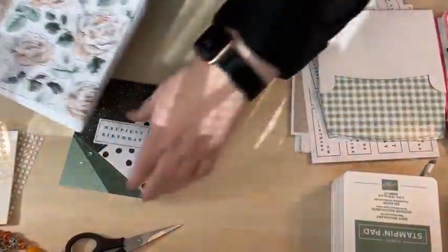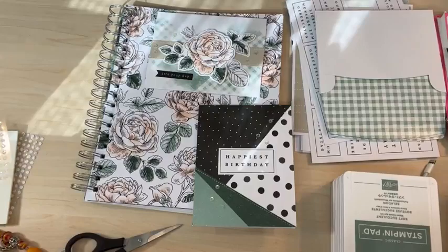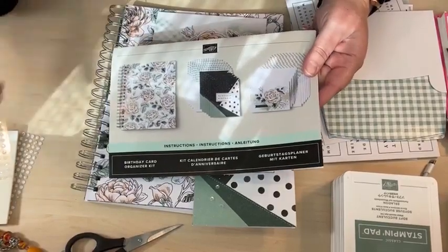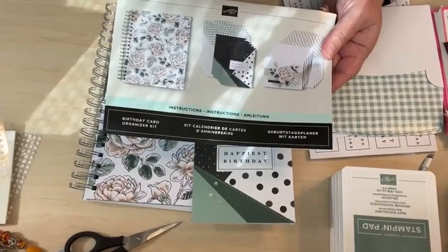So anyways, this is the birthday card organizer kit. Oh, it's a mouthful. Let me make sure I'm saying that right. Yes, birthday card organizer kit. So it's an all-inclusive kit, doesn't require stamping, but you absolutely could pull in some other stamp sets. All right. I'm glad you guys like the cards. Even if you ended up not using the notebook, I think the cards themselves are worth the price of the kit. So I think this kit was $25, if I'm not mistaken. So you'll get the organizer notebook and you'll get your 12 cards or more, depending on how you end up using the pieces for it.